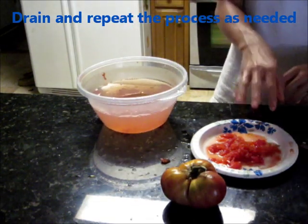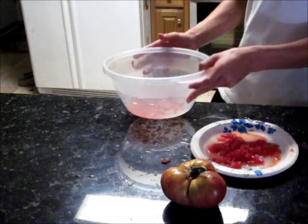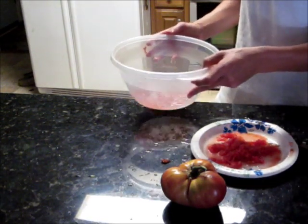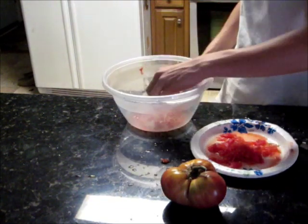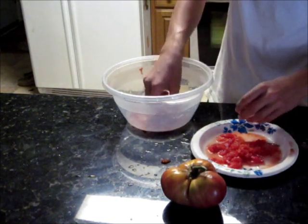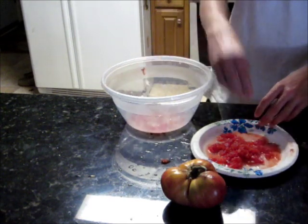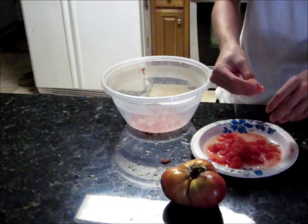And now we're just going to drain out the water. And now we're mostly like 90% left with the tomato seed. And if you really want to, you can still just pick out the bigger pieces. And then we're just going to put them on a towel or a paper towel and let it all dry.